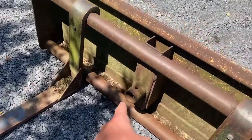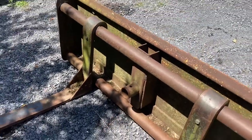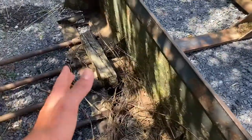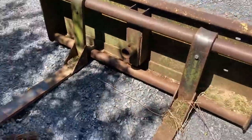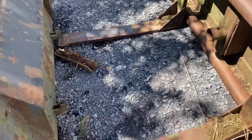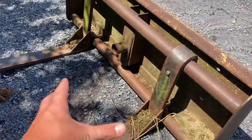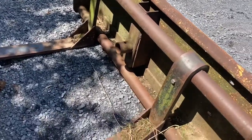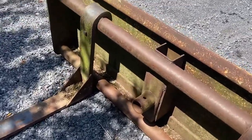Then as you can see there, it's got a slot for a bale spear. That's on Dad's truck, and he took that to work, so I can't show you that. But it's a pretty long bale spear, probably comes out to about here. So that's going to be awesome if we ever need to move heavy pallets and unload bales off a trailer, because right now we just have to roll them off, since we don't have anything with a loader. So that's going to be pretty sweet to have.